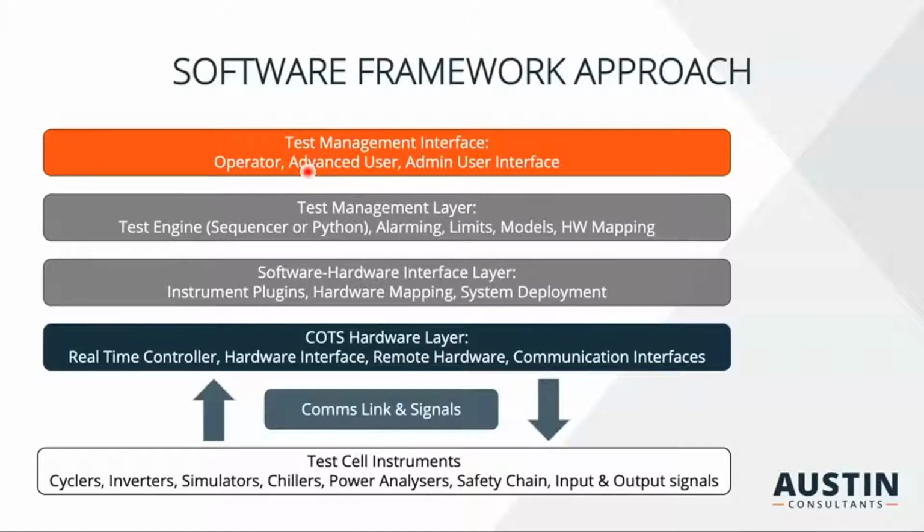So what we effectively have, or how the system is broken down, is there's this test management user interface, which sits at the top. So that's where you'll be interfacing with the system, whether it's an operator or an engineer, or admin user. And this is effectively where you'll be writing your tests, cell control, collecting data, etc. So below that, we've got what we would call a test management layer. Within that layer, we have a test engine. There's some alarming, there's limits, there's models, there's hardware mapping that sits within that layer.